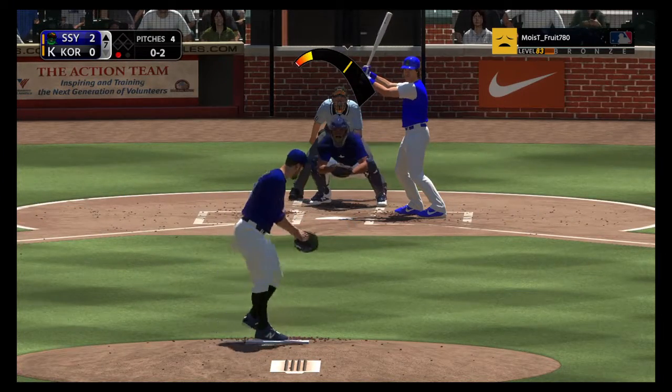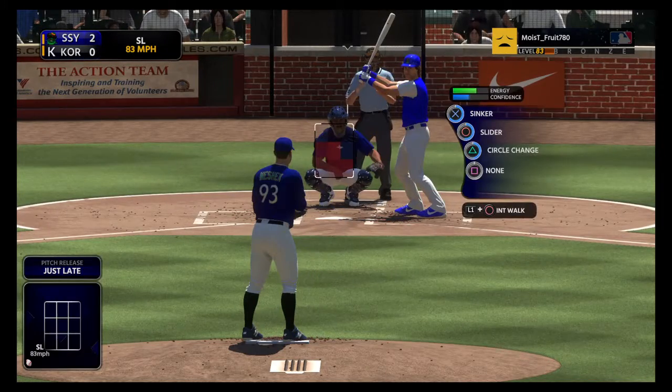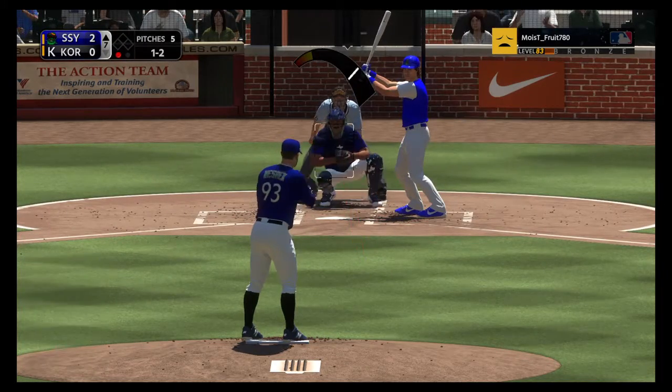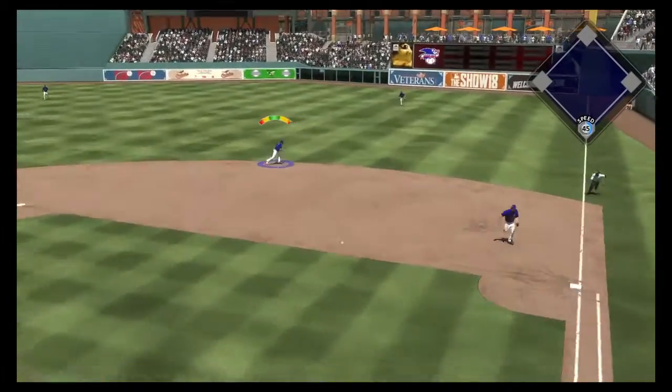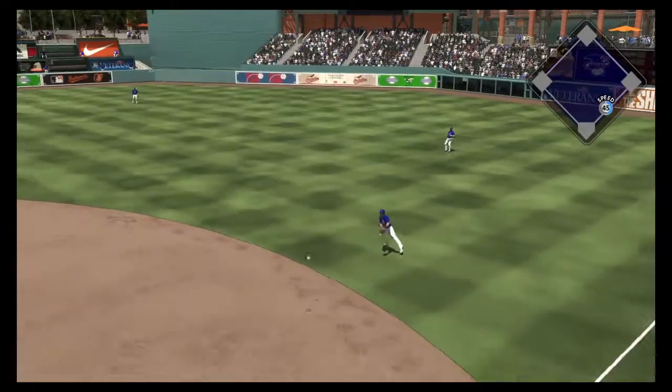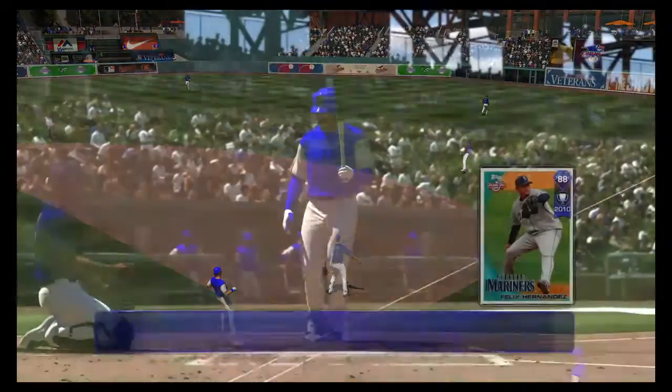The next 0-2. Misses. That's ball 1. Right side. On to Davis at first, and there are 2 away.